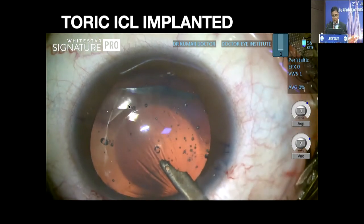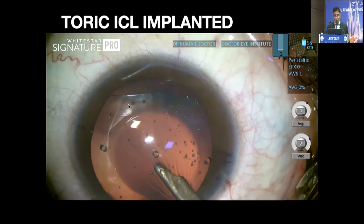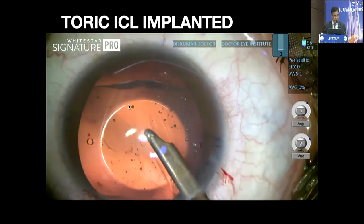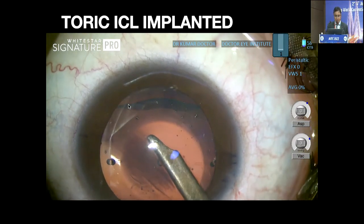If you want to avoid this, Gaurav injects ICLs under irrigation itself. I've tried that, but somehow I was not very happy because I was not having control, and sometimes the patient feels the pressure of the water. I don't know, Gaurav will like to tell us more about injecting ICLs under irrigation itself and nothing else.